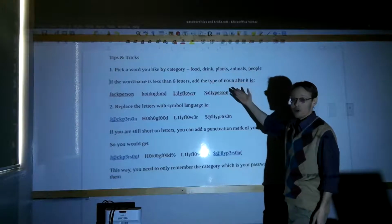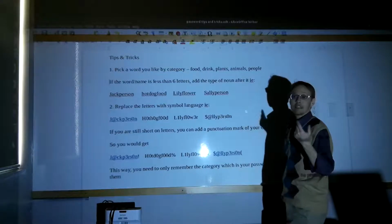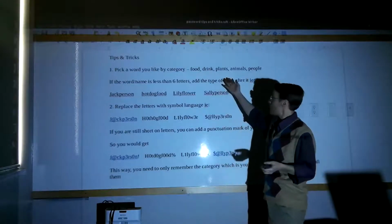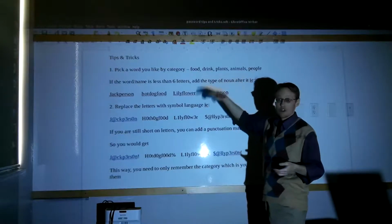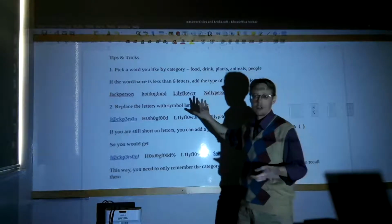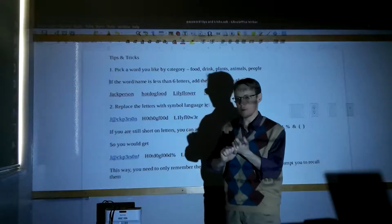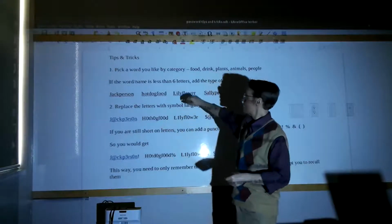The big ones, the ones we all remember, are food, drink, plants, animals, people. People can be people in your family, can be historical figures, political figures, plants in your garden, favorite trees, animals, food, and drink. So pick that. That is your category that you remember. So every time you go to a password login screen, you will be thinking, okay, people. Who are the people that I could have possibly picked? Already, you're narrowing the field for your passwords.